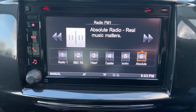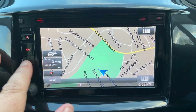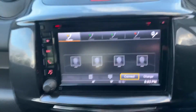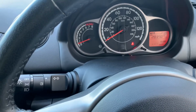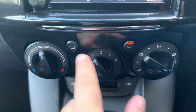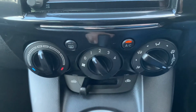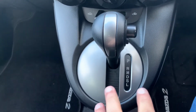Now, this Tamura edition came with this sat nav, which I think is nice. It brings the car up to date. You've got a nice comprehensive sat nav there, which you can search by postcode, and you've got the hands-free Bluetooth kit, so it'll pair up to your phone. There's a microphone there, so when you speak into it, you can receive and make calls safely. The car does have manual air conditioning.